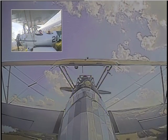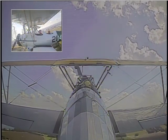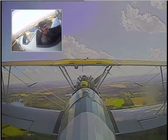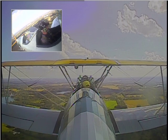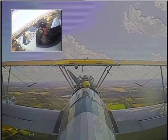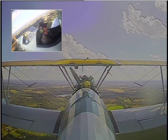Bring the nose, try it again, bring the nose up some more. You're right on the stall. You kind of did it right there. You can feel it shudder a little bit. You can almost feel it. Yeah, well, let's try power off stall. So bring the power back gently to idle.